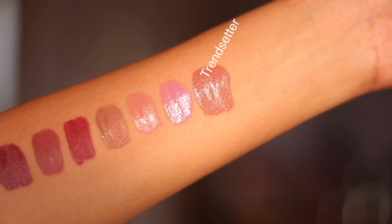And the last one is my favorite, this Huda Beauty liquid lipstick in the shade Trendsetter. She has one of the best liquid lipstick formulas, and this is the lipstick that I'm going to be using right now.